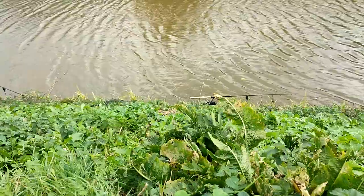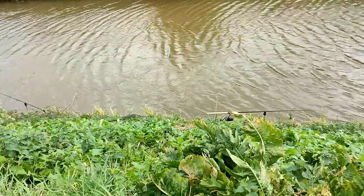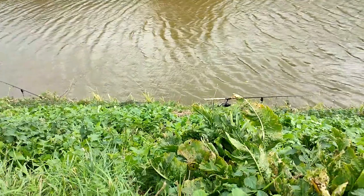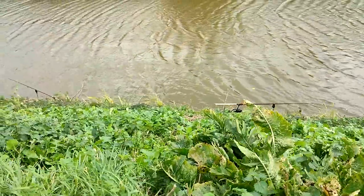Well, I made the move, all set up. It's a two rod swim, it's quite tight. You can see how steep the banks are. And here we go, bite.